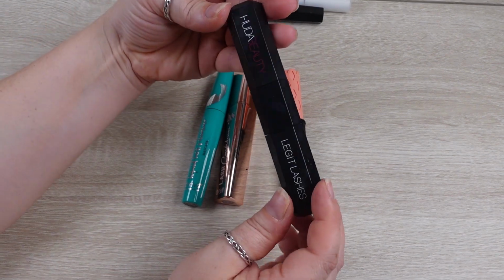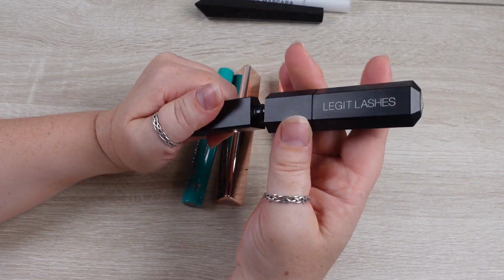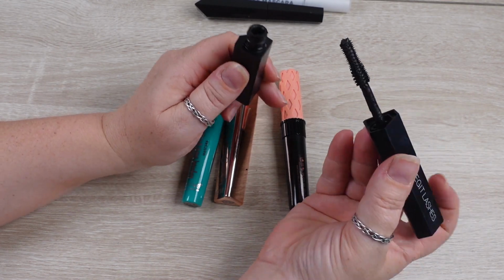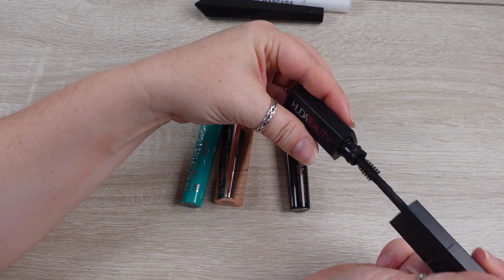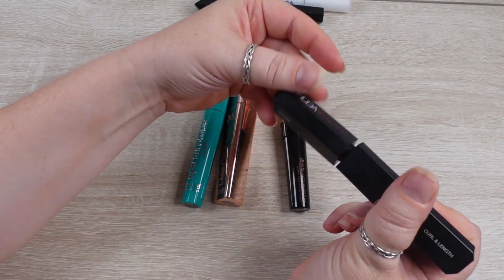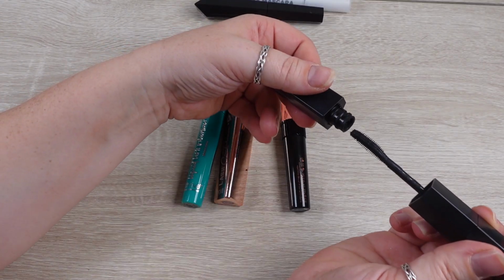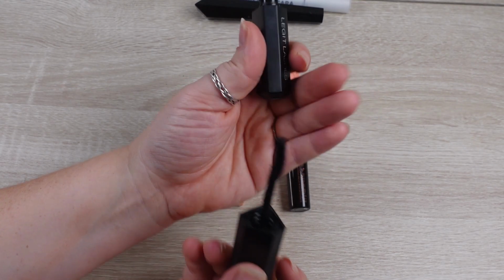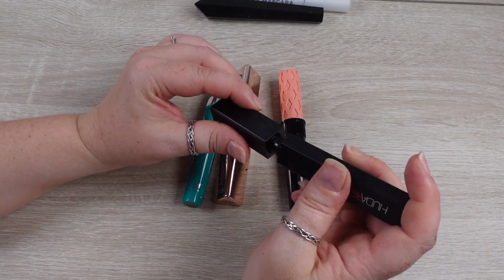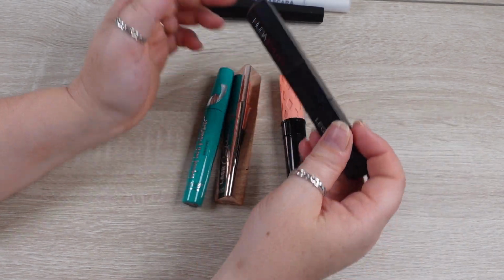I actually do like this Huda one. I should have pulled this one out. This is her Legit Lashes. This is an older tube too. This one kind of has a similar wand to the MAC Stack one. It's pretty decent. One side is supposed to be curling and lengthening, and that one that I just showed you is volumizing. You could just use one or the other. You don't have to layer these on top of each other. I feel like they work really well just by themselves. I've found other mascaras that I enjoy more than this one, but I do think this one is a pretty decent one.